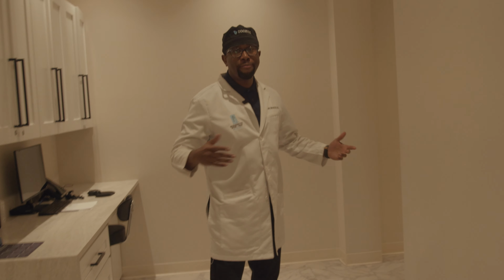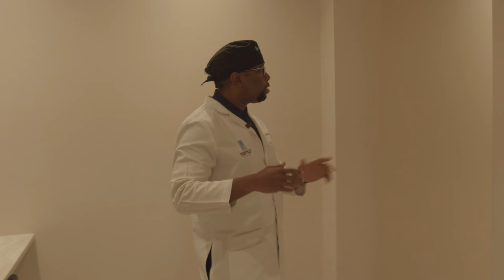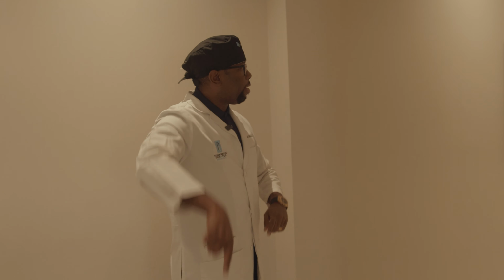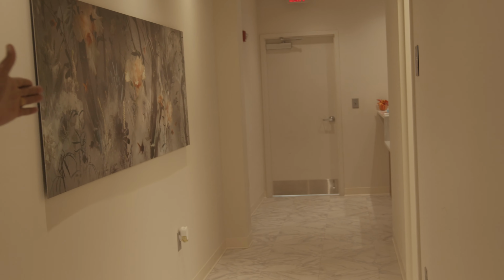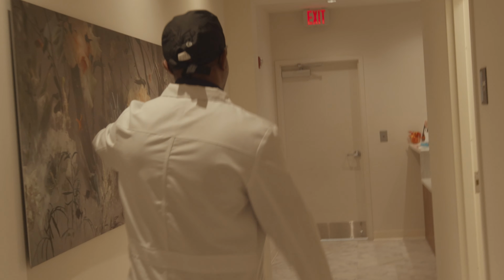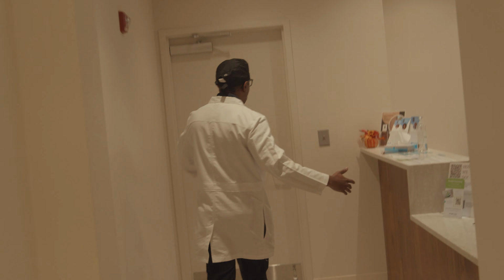It's the appropriate feng shui so that there's no crossing paths through the halls. So patients all come in that way and then they exit this way. Again, more art, and that leads out to the front desk and back into that main hallway that we were just in with the rock wall.